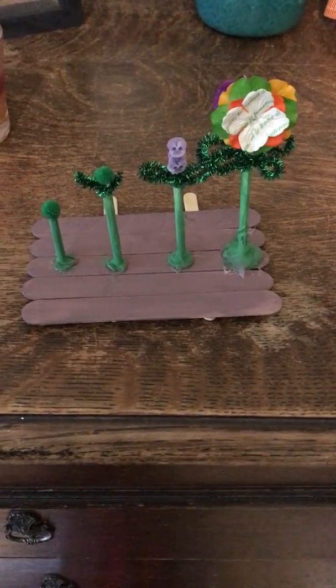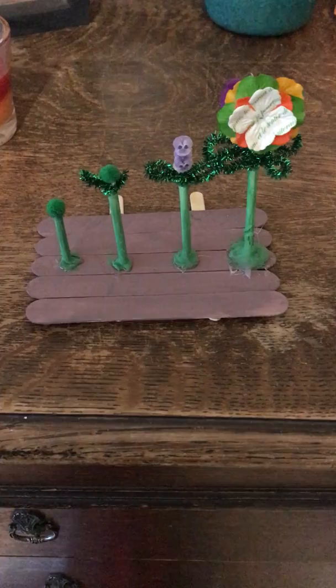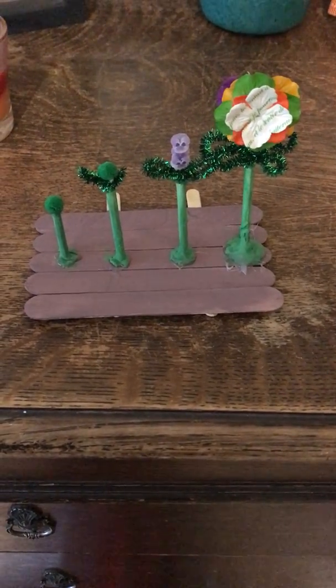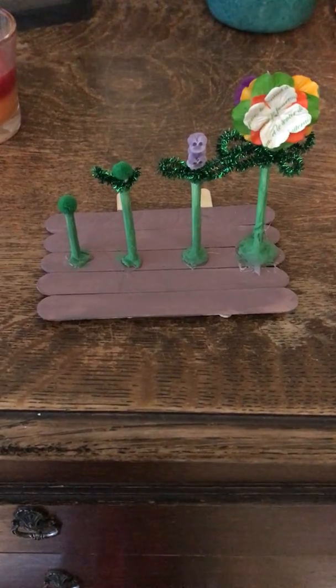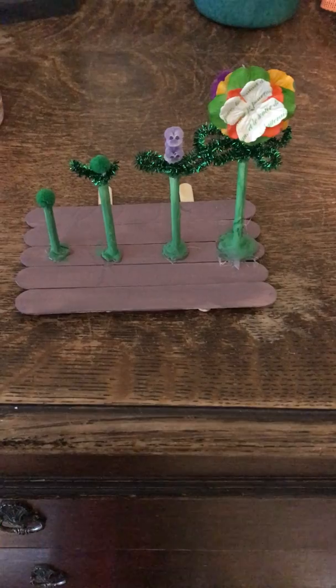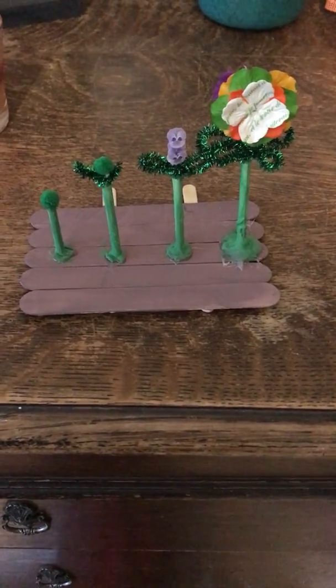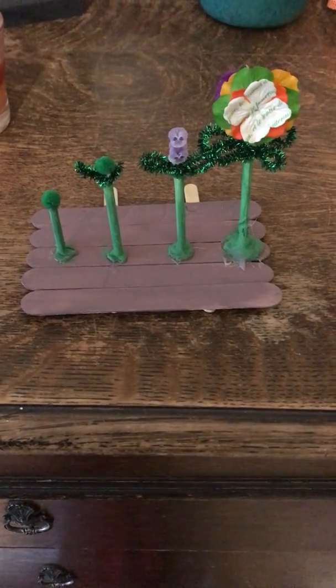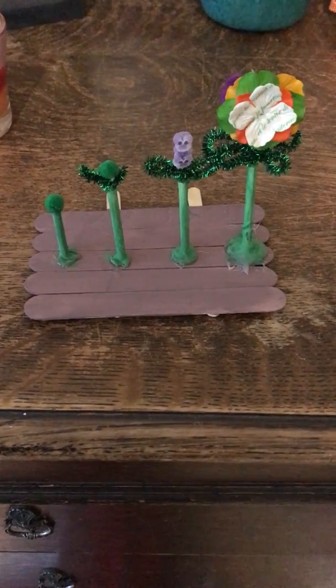The next stage is the concrete operational stage. This age is from 7 to 11. For my garden, I enlarged the leaves and my bud is beginning to turn into a flower. At this stage, they start to demonstrate concrete reasoning and logical thinking. Children are beginning to understand external events, which means what is happening around them.